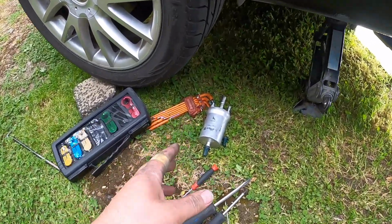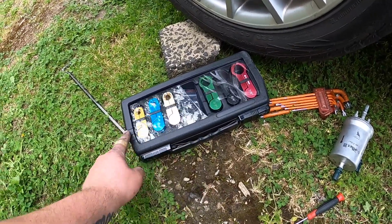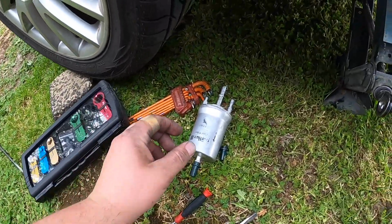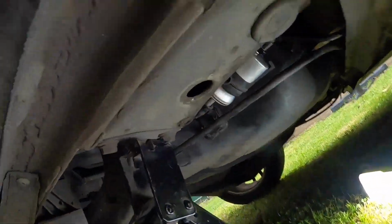Right, filter is swapped over. Helps if you've got a fuel and AC line removal tool kit. It's a 5/16. Had to modify it though to make it a bit shorter so I could get onto this one here, and then it came off. So yeah, new one's in there.